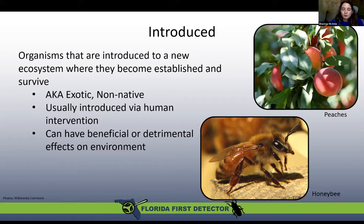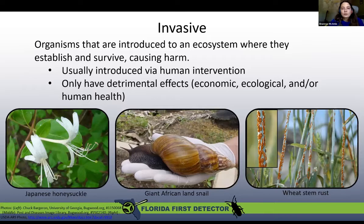So now for invasive. The National Invasive Species Council defines invasive species as being not native to the ecosystem and whose introduction will likely cause harm. That harm could be negative impacts on the environment or economic loss, and sometimes it even poses a risk for human health. So introduced species don't always cause harm, but if it does, then it is an invasive species. This means introduced species are not always invasive, but invasive species are always introduced.